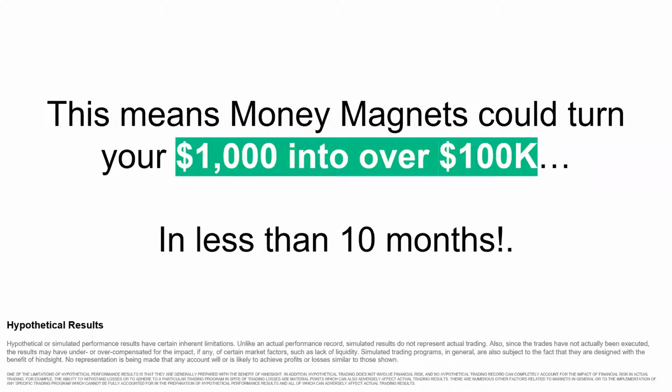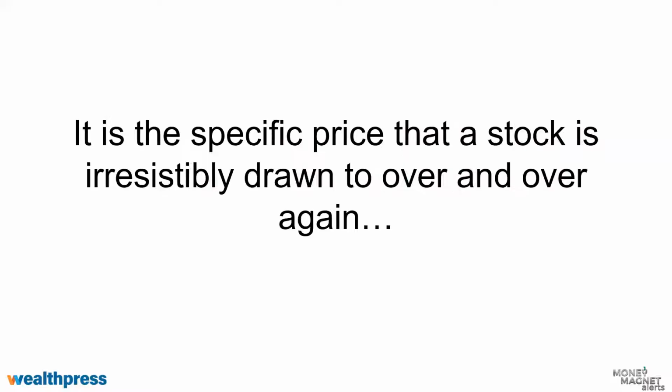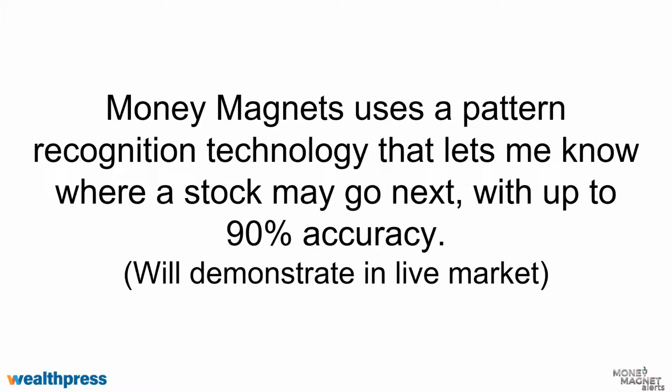But it all comes down to a strategy. And the strategy that we're utilizing, the strategy that I'm going to be sharing with you today, is called money magnets. Now, what is money magnets? Well, money magnets is a specific price that a stock is irresistibly drawn to over and over again. So it's traditionally a price point that has a lot of history of being touched multiple times. And money magnets utilizes what's called pattern recognition technology that lets us understand where the stock may go. And according to our research, and it's been extensive research, it works up to 9 out of 10 times. And we're going to demonstrate that inside a live market.